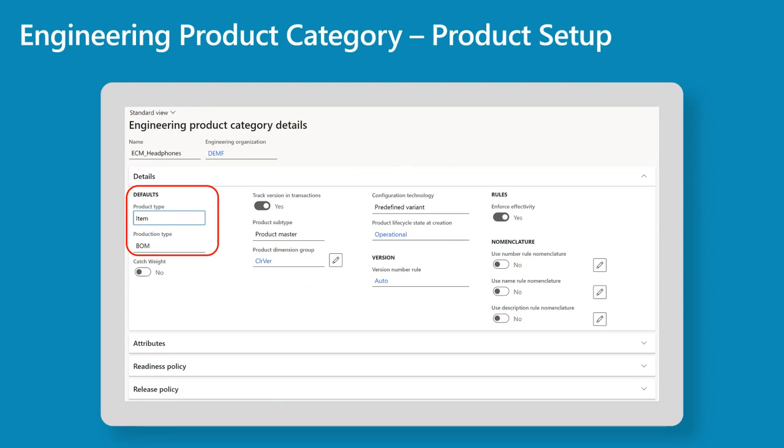The third option which we can set for this field is formula. If it is set to formula, you can use this engineering category to do formula change management for finished products. These items will have a formula, and formulas are used during process manufacturing.